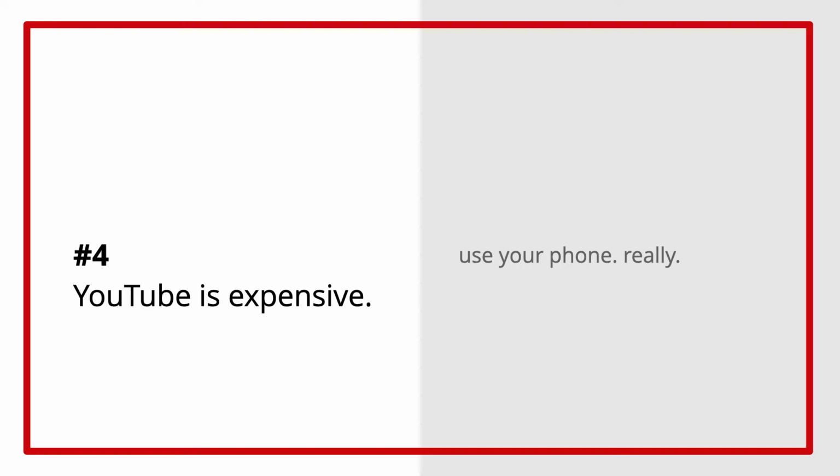Another myth that could hold you back is YouTube is expensive. You might think you need a fancy camera and you would need to invest in a whole bunch of gear in order to make good videos and actually compete. Honestly, use your phone. Really, the phones that we have today have incredible cameras in them, far better than the expensive cameras we had just a few years ago. The quality is really not the issue.